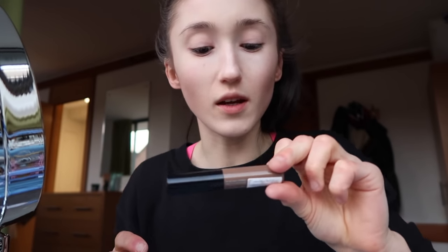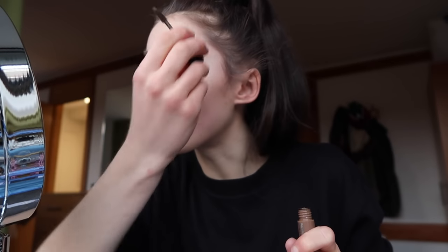I've been currently using this brow define mascara thing, which fills them in, makes them look a bit heavier, but it's not as bold as when I do it with this. Some people, when they draw their eyebrows in, they look amazing, and I just don't understand why I can't do it. Well, I'm not that good at makeup anyway, so that probably is the reason why. But yeah, eyebrows are the most stressful thing when I do makeup.